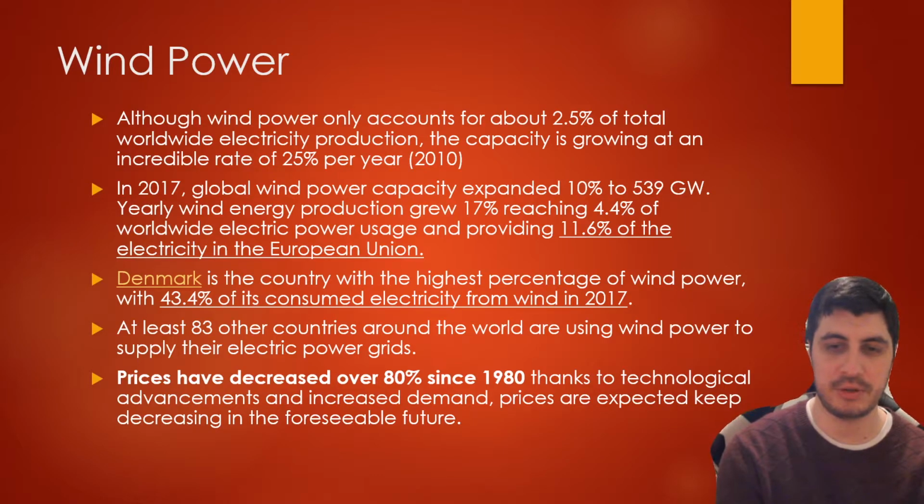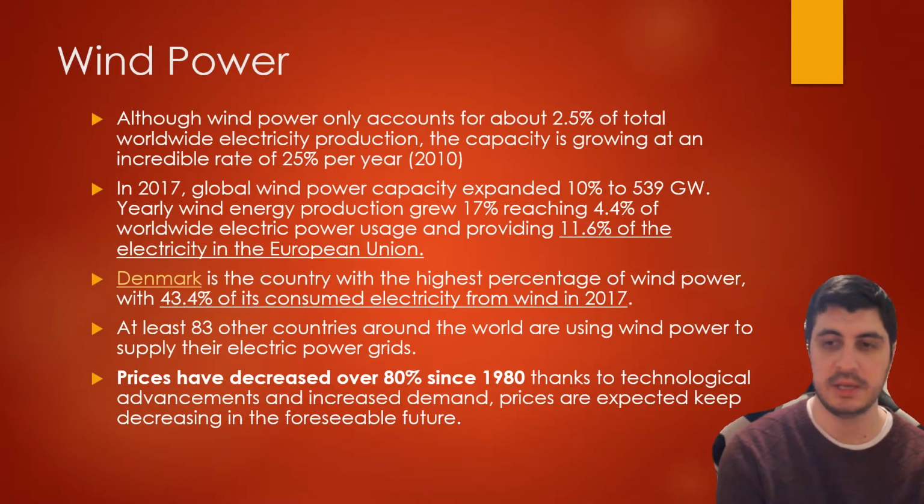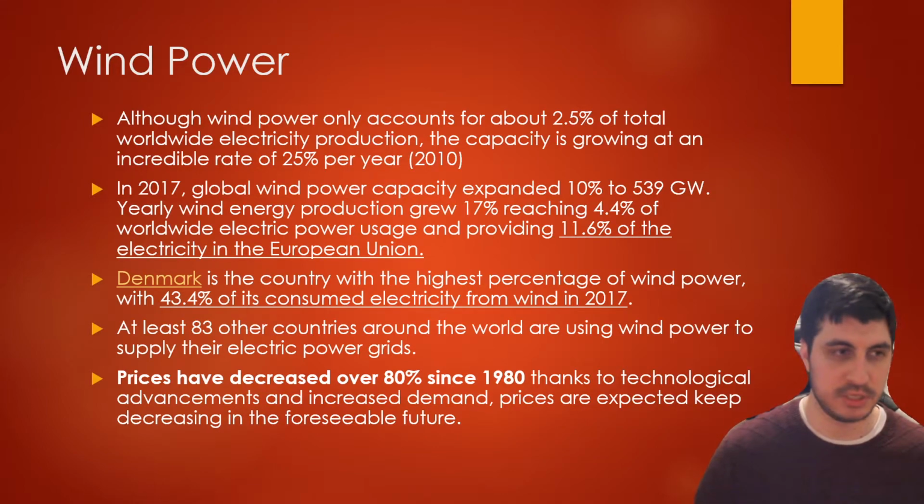At least 83 other countries around the world are using wind power to supply their electric power grids. Prices have decreased over 80% since 1980 thanks to technological advancements and increased demand, so prices are expected to keep decreasing in the foreseeable future. And as prices decrease, it means that there's more demand for it, which means that we can produce more of it too, which is great.